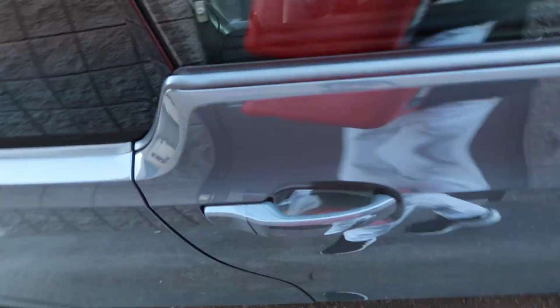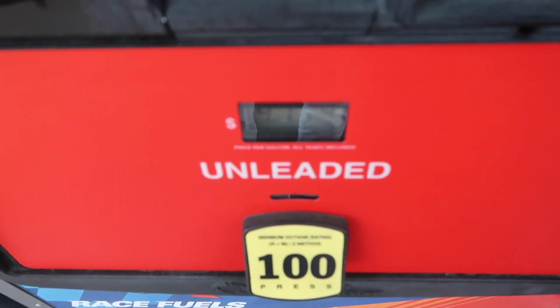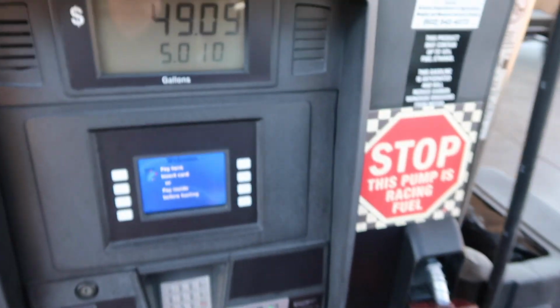Well guys, update. We are out of fuel, so we are going to the race fuel station, get some fresh 100. We were wondering why it was breaking up. That would do it. And of course, we're taking the electric car. All right, here we are, and it's the bargain of $4.14 a gallon. You can't beat that. It's cheaper than 91.